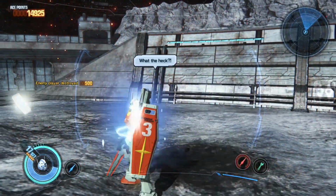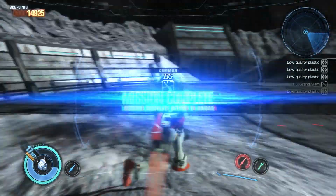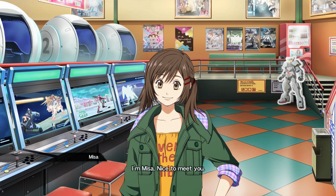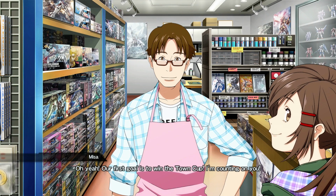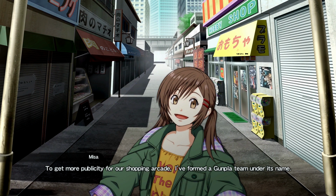Once done with the short tutorial section, the game introduces you to its campaign mode, where you meet Misa, a Gunpla enthusiast whose father runs a small local shop. Impressed with your Gunpla battle skills, you'll get drafted into her Gunpla battle team, and you'll compete in tournaments in order to gain a good reputation for the Gunpla shop and help revitalize the failing shopping strip.